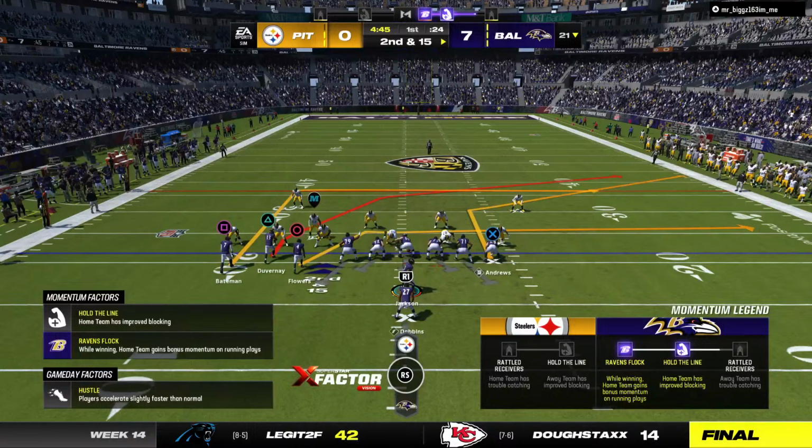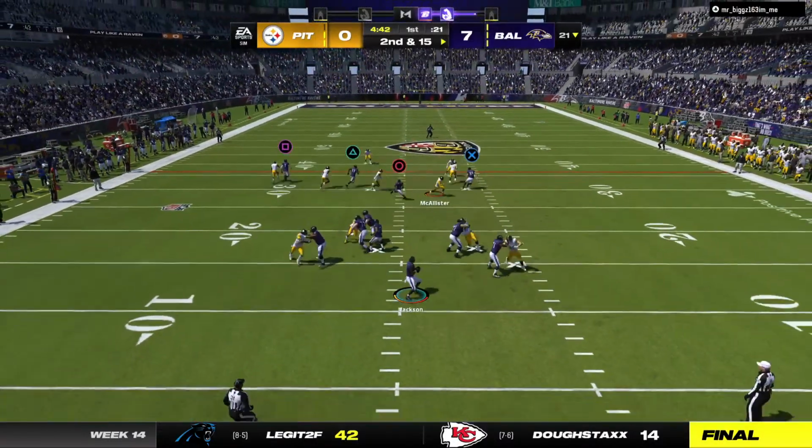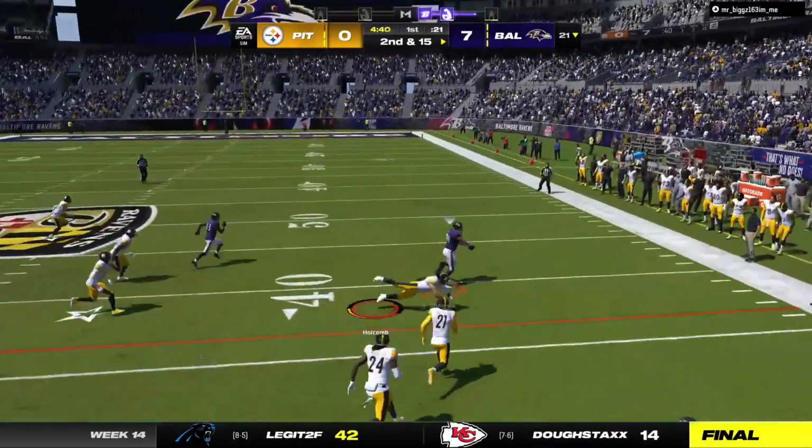Yeah, you've got to be consistent. It's down in and down out, being able to play it, understand what you have to get done, and finally stop some people, put them on the ground.